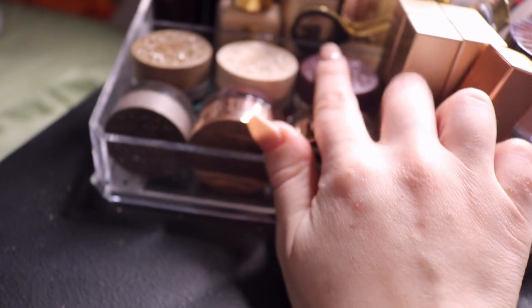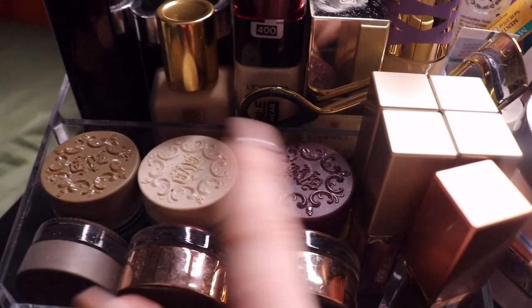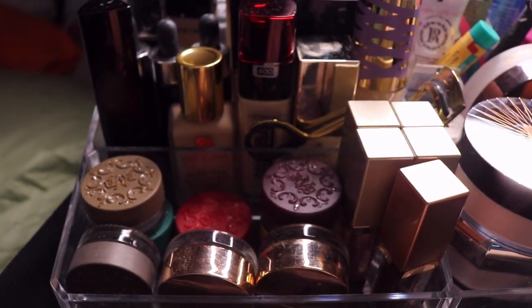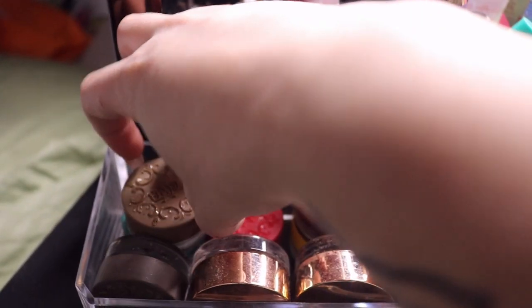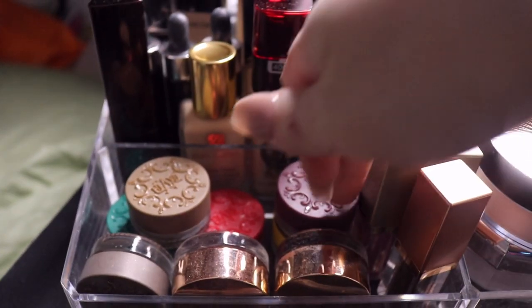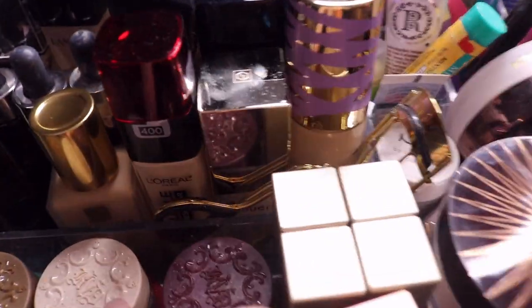Alright. And then my Kat Von D brow pomades. These are my favorite things on this entire earth. I have a ton of different colors. I have a red, a yellow, a green, my purple, and then like regular brow shade. Except for bleach. Bleach is not a regular brow shade.